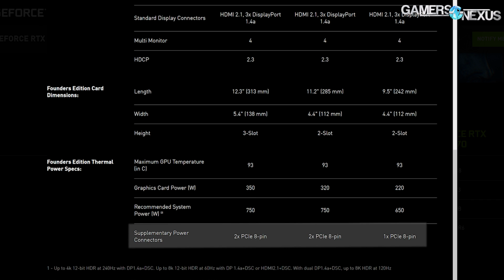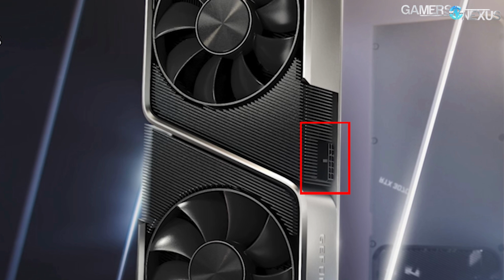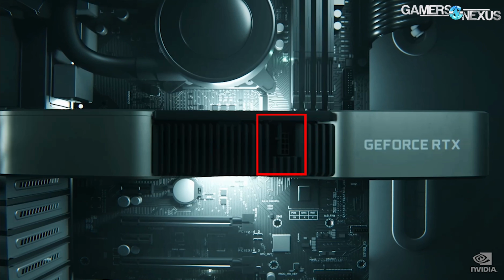You might notice in the spec table that it does say 2 8-pins for some of these, 1 8-pin for the others. If you're wondering what happened to the 12-pin, well, that wasn't just a rumor. NVIDIA's actually shown the 12-pin, so it is happening. And what is almost certainly happening is a conversion, so it's probably a 2x8 into 12. We'll find out more when we can actually physically see the card and not just renders, but that's what we would assume makes sense, a 2x8 into 12 conversion, because there's already Seasonic making microfit connectors for adapting anyway, so that would make sense.